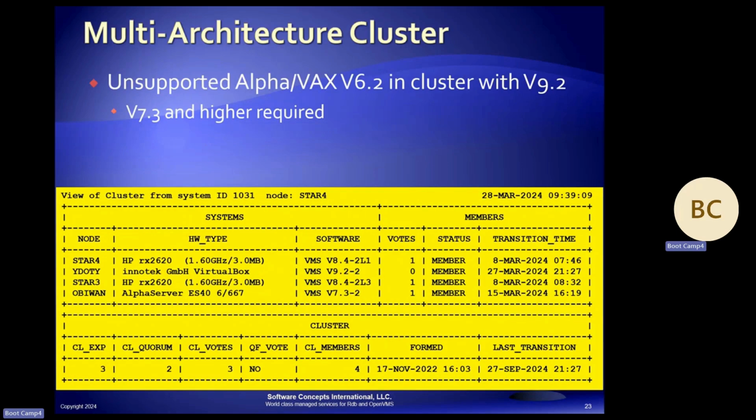So this is our current main cluster. It's three architectures, and originally was to be four. We've had a VAX in this cluster since forever. I booted the 9.2 system, tried to enter the cluster, and it won't enter. Well, it's because there's a version 6.2 system that 9 can't communicate with. Thank you very much, Doug. So rather than going through the incredible effort of upgrading a VAX from 6.2 to 7.3, I just took it out of the cluster. 7.2 will work. 7.3 is supported, but 7.2 will work.